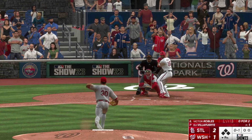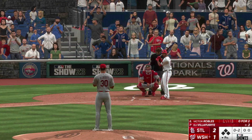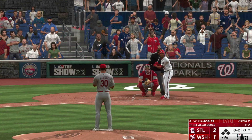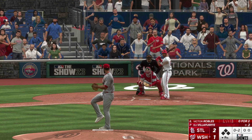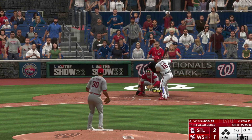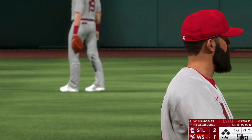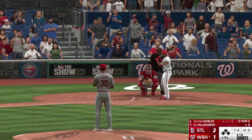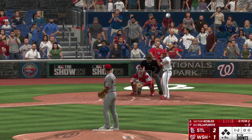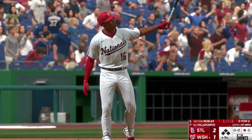One-run game, bottom 9. And a bunt towards third. Down the line, and it's foul. Kicks and fires. Good eye right there. 0-2 fastball way out of the zone. I think he's trying to speed him up. Got to stay back. Off-speed's probably coming. Cuts and misses. It's a strikeout.